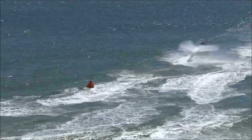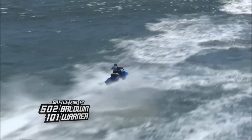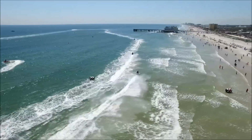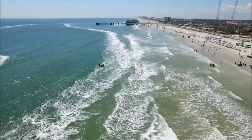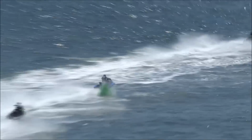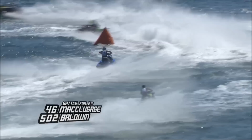As you see Warner air it out over the turn one bump. He's out front, but he's got Baldwin trying to make up that ground. Baldwin closing the gap right now. Baldwin still running in second place as they move to the south end of the course. As Baldwin runs in second, he's now got to worry about McCluckich. McCluckich is coming up hard from behind.